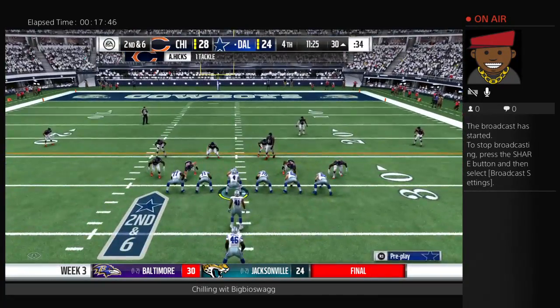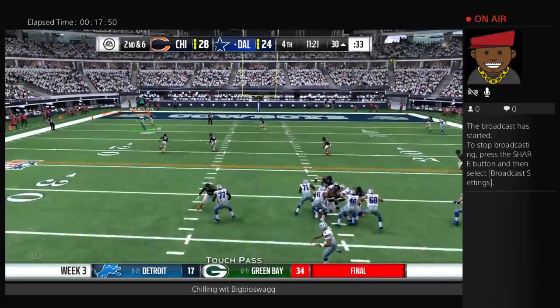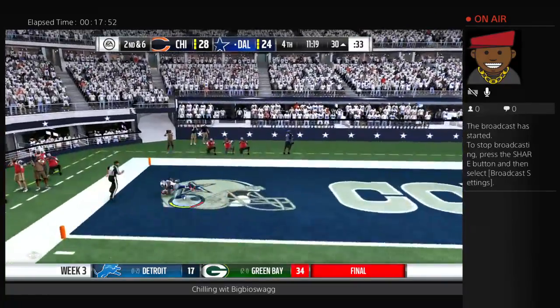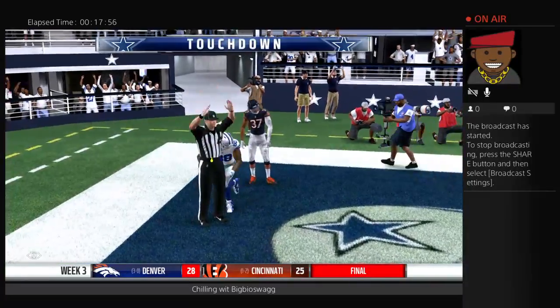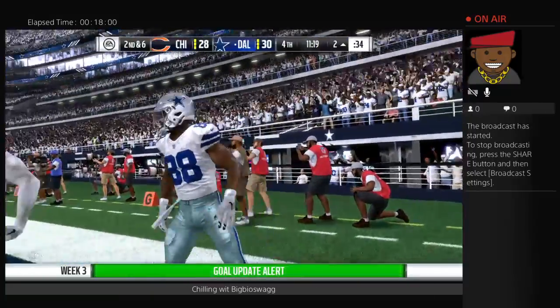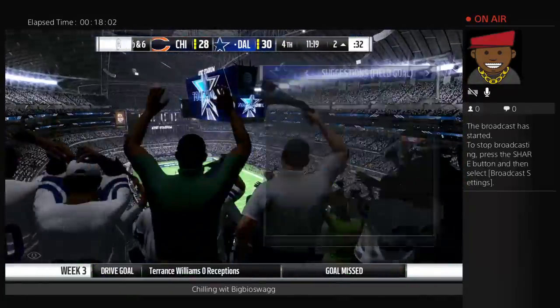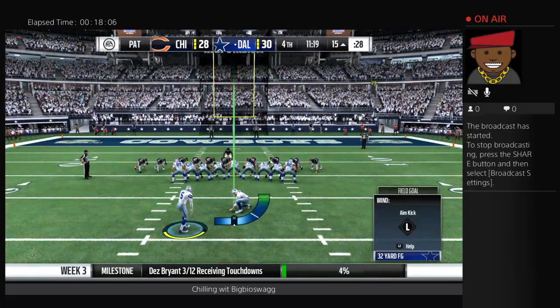And they're going to speed things up here. A second down throw for Prescott. He's going to launch this thing way down. And Dez has got it. Dez Bryant for the Cowboy touchdown. Dez Bryant, his third touchdown now on the year. And the Cowboys have taken the lead here in the fourth quarter.